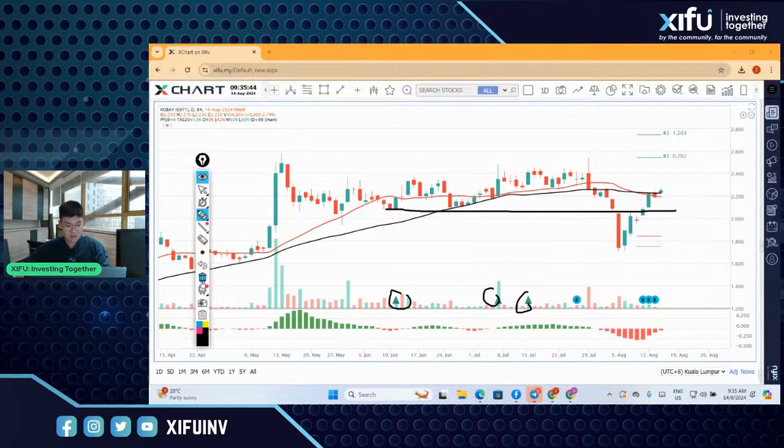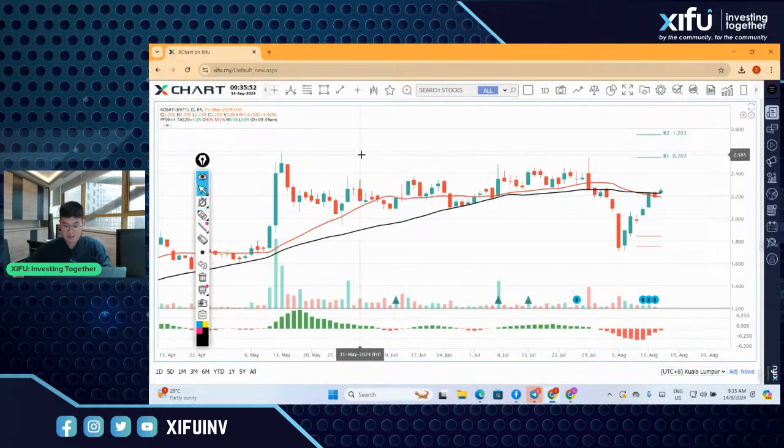So Kobe is definitely worth looking into. Still a little bit more, still got some room for them to go into the resistance, but again, suitable for those looking for a slightly longer term one, right? For Kobe.